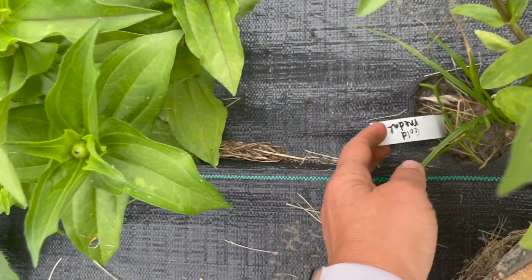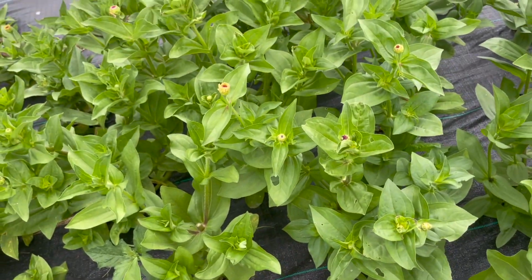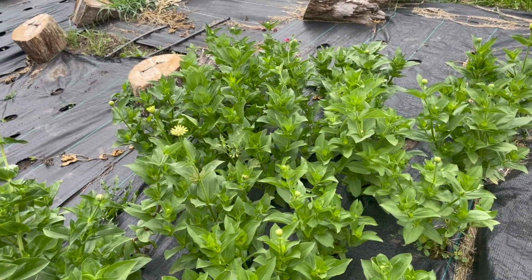And then we've got the Gold Medal mix. So those are huge. So those are definitely in contention. And then we have the MB down there, which are the green. And the rest of them I haven't really seen yet.